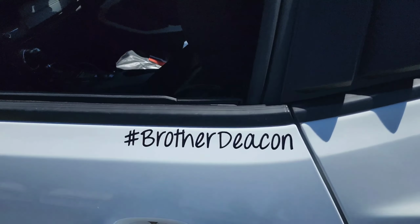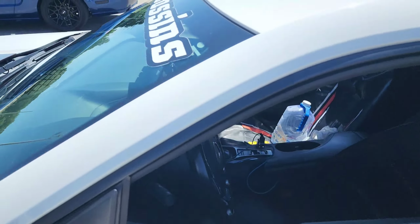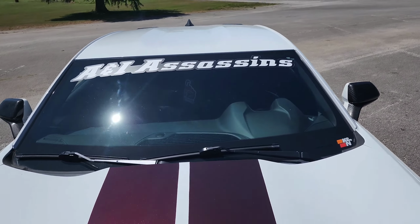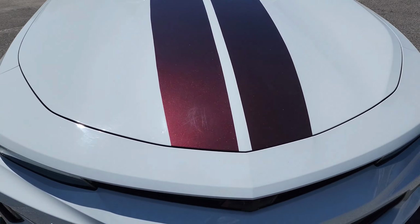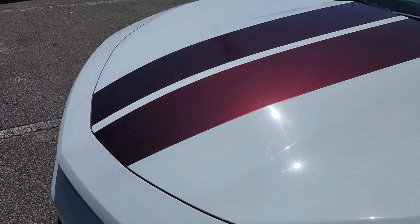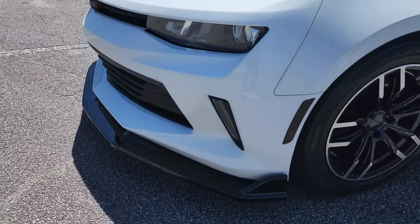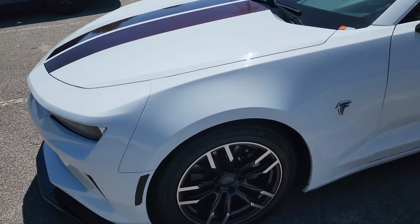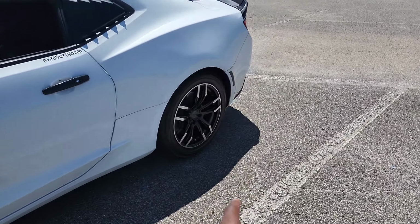All right, we got another one, Brother Deacon. And you already know he's going to be part of the gang. Oh yeah, no stripes though, when that light hit it, bro. The camera ain't doing it justice, this thing is just shining off the light. That vinyl wrap, and that lip spoiler, y'all. Come on, all this stuff ain't stock, bro. That stuff had to be put on there. I drilled in that man's trunk. I know y'all saw that video.